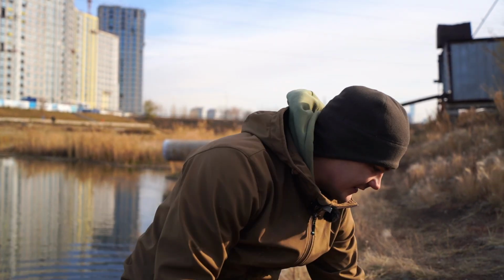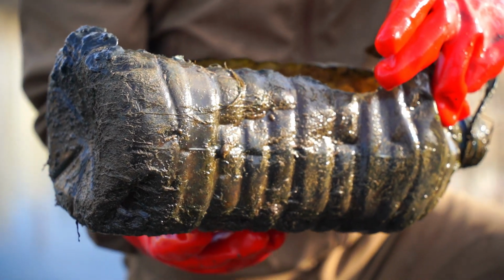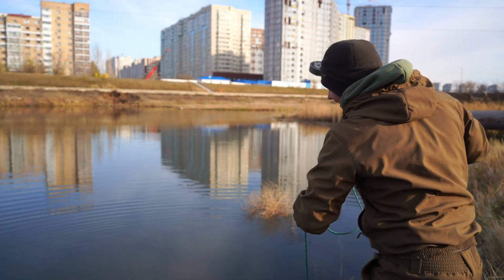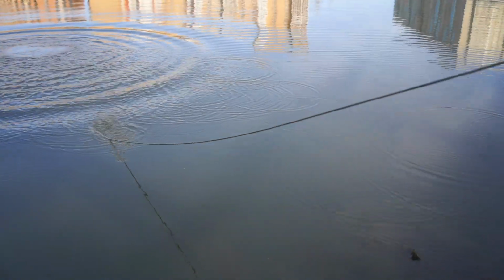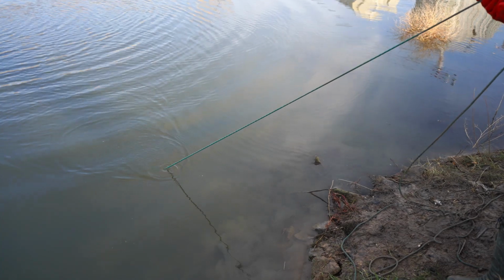So that's a piece of garbage we already got today, and we can get even more. So let's keep going, let's keep throwing. While we are throwing the magnet and searching for finds, we are also cleaning the water of metals and of plastic. I think plastic is more important. Oh!